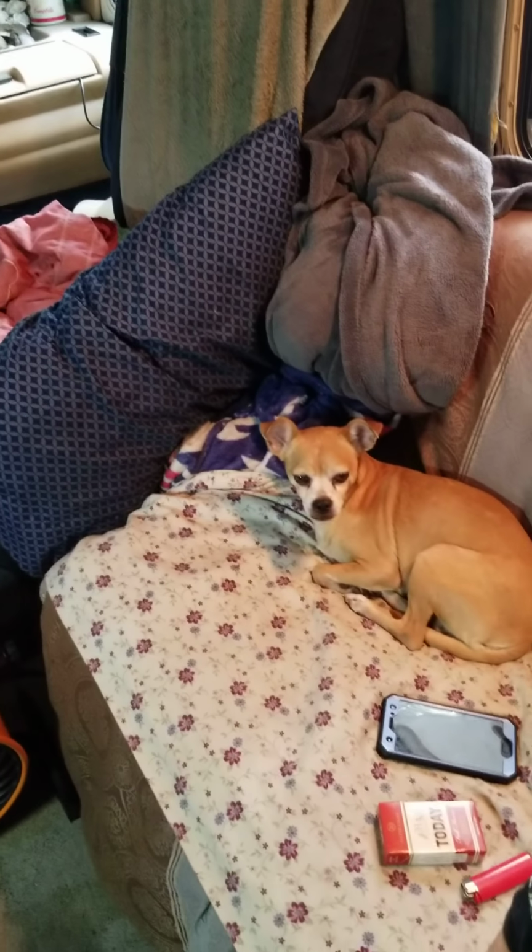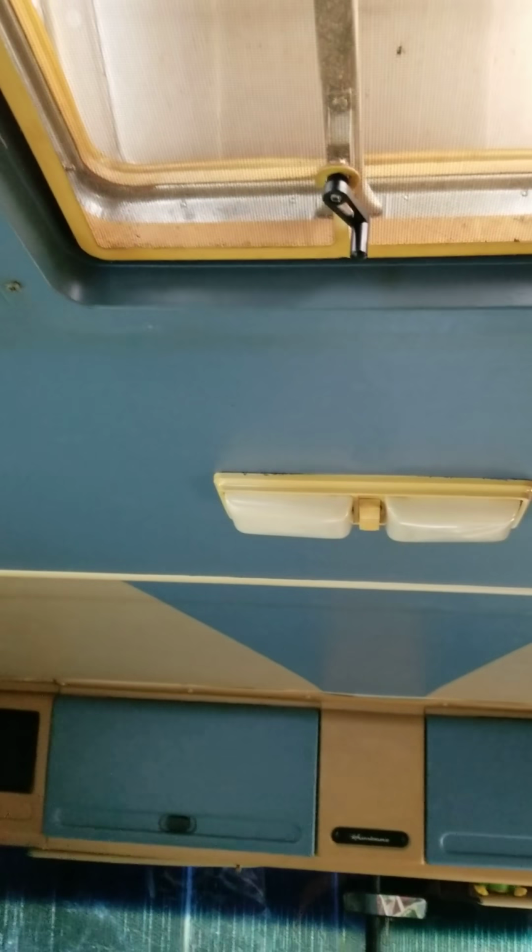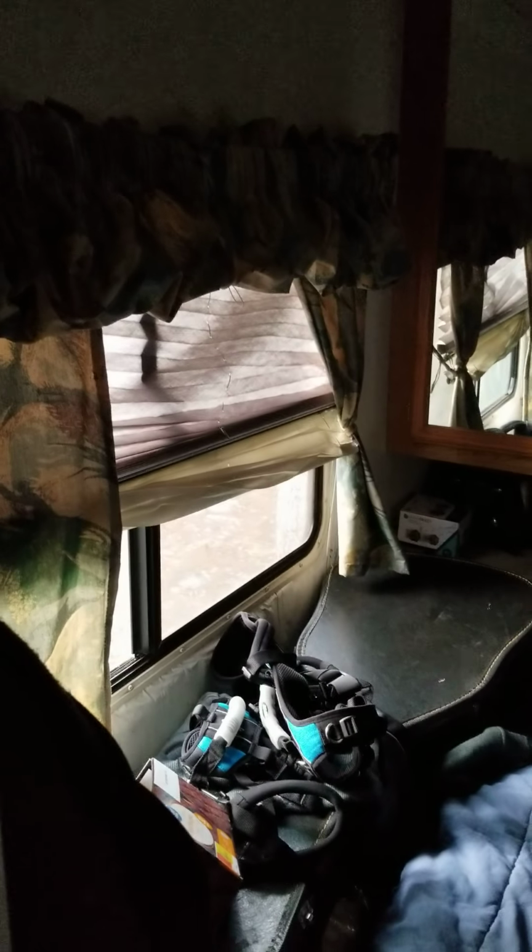Chihuahua. Where is he? Cat. See the light that's there? That's what you're talking about. Your dome lights, I'm sure. And then you got these bad boys, which are nice. You can see what you're doing. There's the refrigerator. Let's see. That's going into the bedroom. And there's storage under the bed.